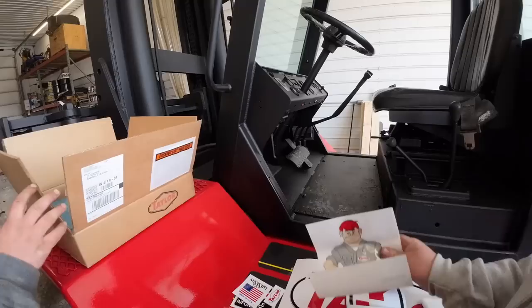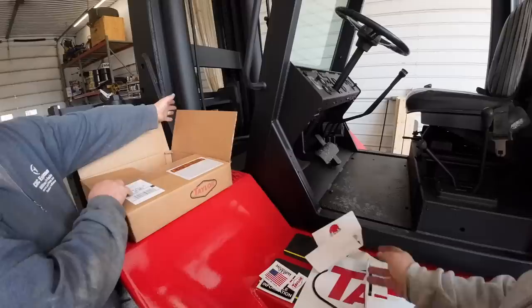Oh, this is my favorite part. Big Red. Big Red. That's a nickname from the original owner that started the company. Big Red Taylor. Made in Mississippi.